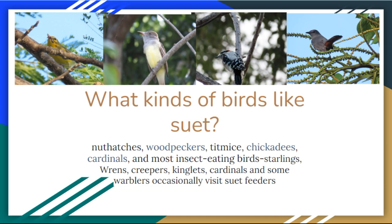In the Keys we don't have chickadees. I don't know, they say we have wrens. I've never seen one. Kinglets, I don't think we have those either. Cardinals, yes, I get those with regular feed and stuff like that. So if you live in South Florida, it's fun because you might get some different birds.